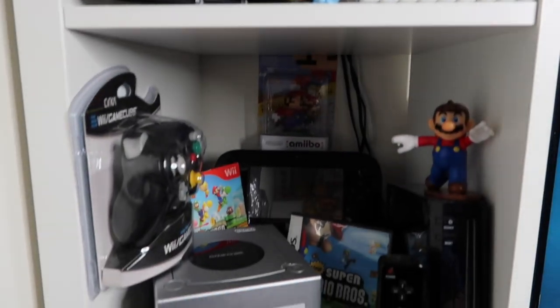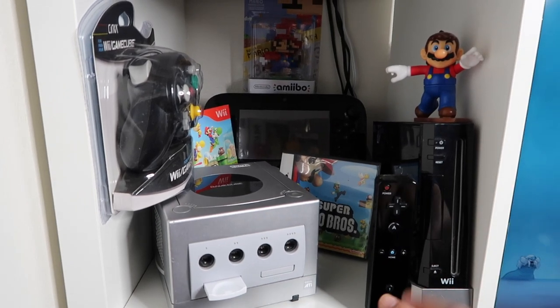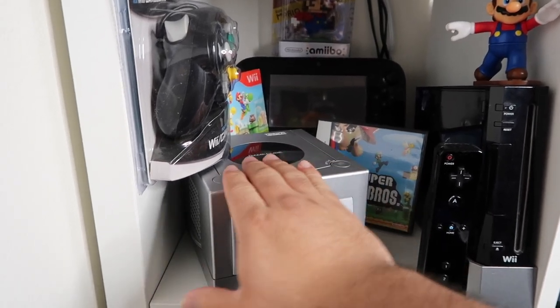Okay, moving down here, I have my little soon to be old school Nintendo consoles. Like we have the Wii and the Wii U right there in the back, and then the GameCube.